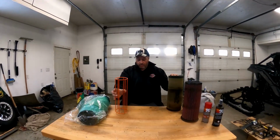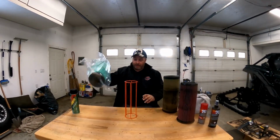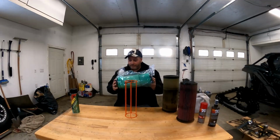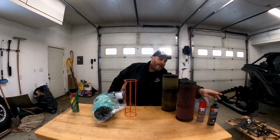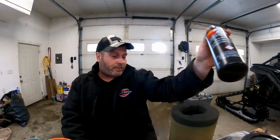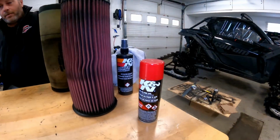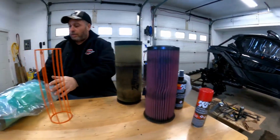And I'd rather replace it, or throw this in a bucket with soapy water and clean it, or you can buy cleaners. K&N sells air filter cleaner. I don't know if it's good for that. I'm not going to use it. They say it's for paper, so it shouldn't be too damaging.